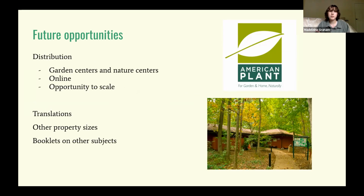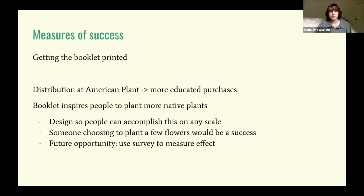And this also has the opportunity to scale depending on how big we decide the final print will be. We can scale it up or scale it down. I also think that future translations and other property sizes, because this is a residential lot, we could focus on larger sizes, and booklets on other subjects would also be interesting.